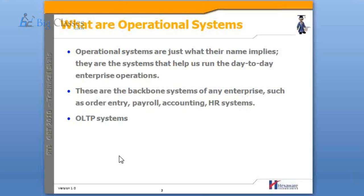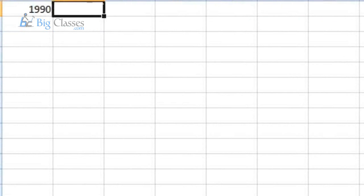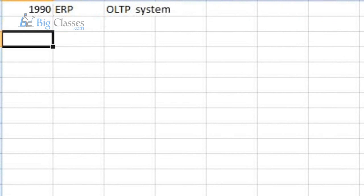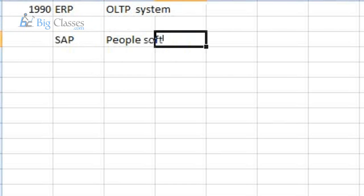So these are the backbone systems of any enterprise. You take any enterprise, they'll have operational systems. Now, when we talk about operational systems, if you remember, in the 1990s ERP was very famous, ERP or OLTP systems. Before that also it was there, but the ERP trend came in around 1996, 1998. ERPs like SAP, PeopleSoft, and Baan. There are quite a few ERPs which were very famous in the 1990s era.